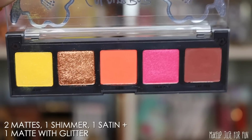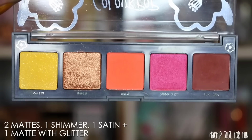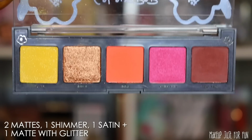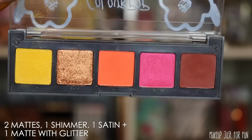We have 2 mattes, 1 shimmer, 1 satin shade, and 1 matte with glitter. Oasis is the matte with glitter, High Key is the satin shade, and the bright orange and bright pink, OOO, which stands for Out of Office, and High Key are the 2 with the pigment warnings.